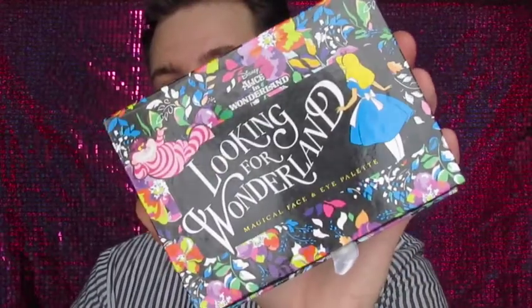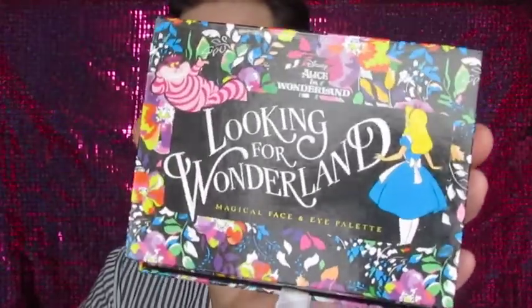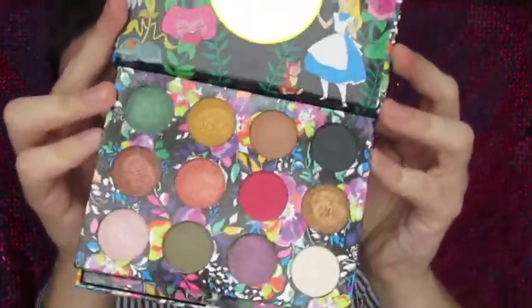This is my Creative Diaries. So for today's look, I played with the Alice in Wonderland Primark palette. So if you want to look this unclockable, keep watching. Today I'll be looking at the Looking for Wonderland eyeshadow palette by Primark and Disney. And inside it looks like this.